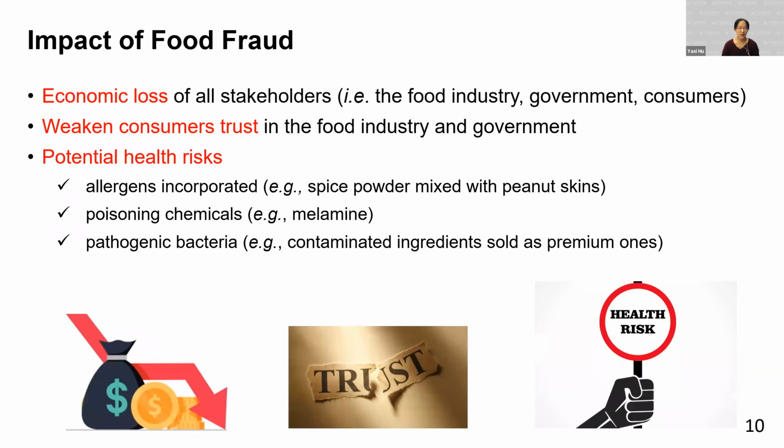It seems like, based on the definition, food fraud only harms the economic benefits of consumers, but actually that's not true. There's more damage food fraud can do, including economic loss for all the stakeholders, such as the genuine food industry, the consumer, as well as the government. Once a food fraud case is revealed, consumers' trust in the food industry and government will be weakened substantially, and it could take years to regain that trust.